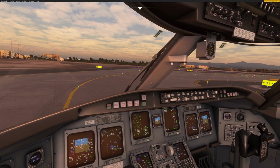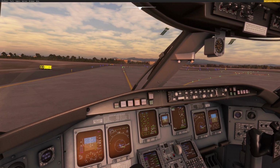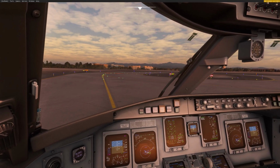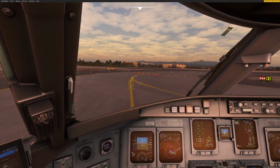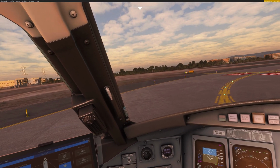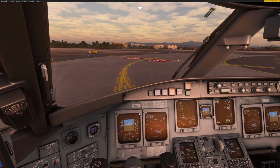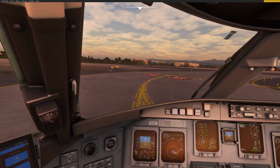Okay, so we're going to use the maximum length of the runway, and the reason for that is because runway behind you is no good. Having runway behind you does you absolutely no good. So we're going to taxi in right here, 26 right, and we're going to hold short right here. Right now it's very important. We have no air traffic control. I'm going to go ahead and set the parking brake. We have no air traffic control, so we have to verify that there's no traffic on the runway on either end or approaching on either end.